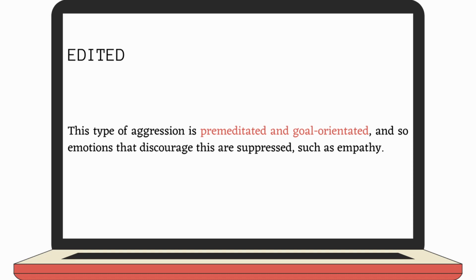So from here, I can just add another sentence after this, saying, "This type of aggression is premeditated and goal-orientated, and so emotions that discourage this are suppressed, such as empathy." So you can see just in one sentence, not only have I defined and shown I understand what instrumental aggression is, but I have justified its relevance here. A way you can test this, if you're not sure if you need to define something, is to ask a friend or a family member who is not doing your course whether they would know what this means.